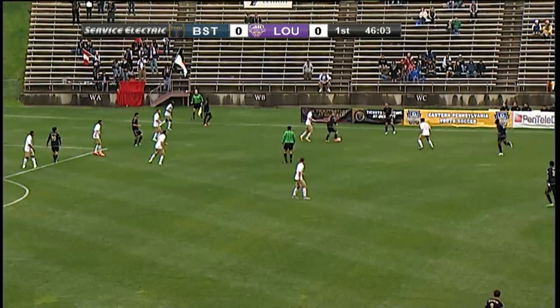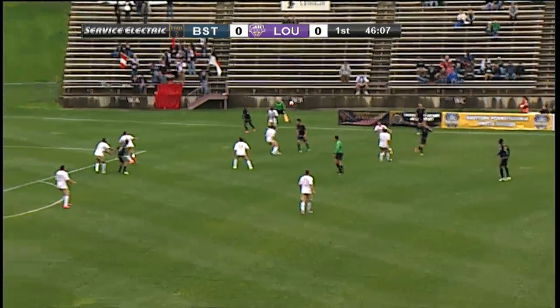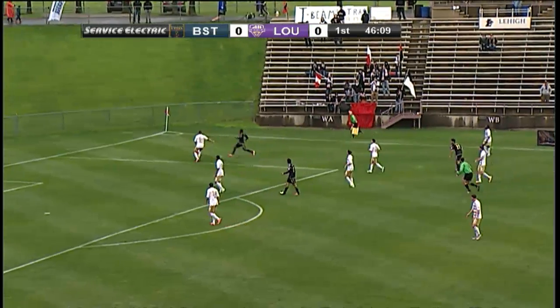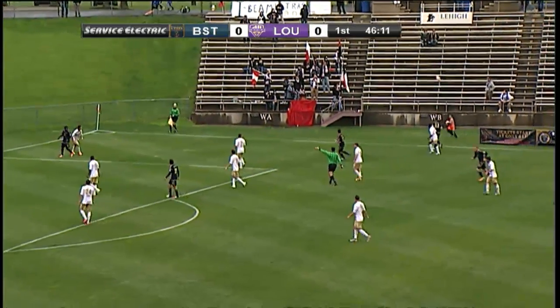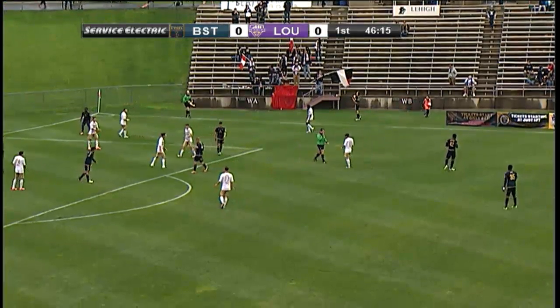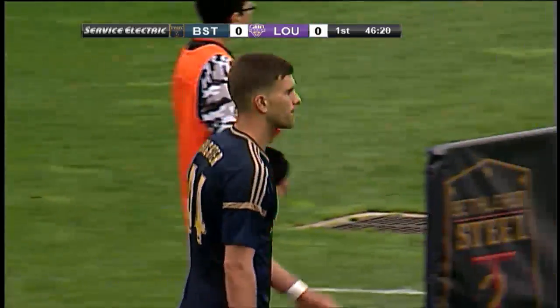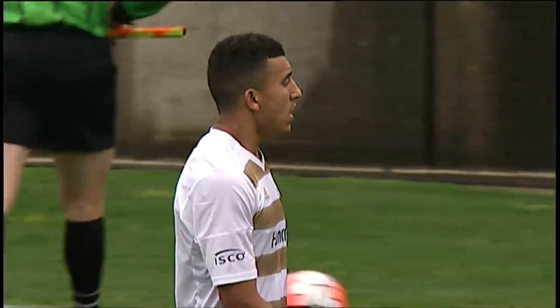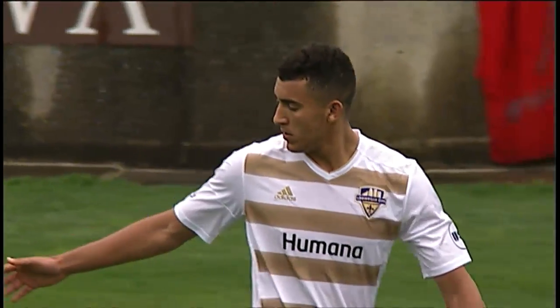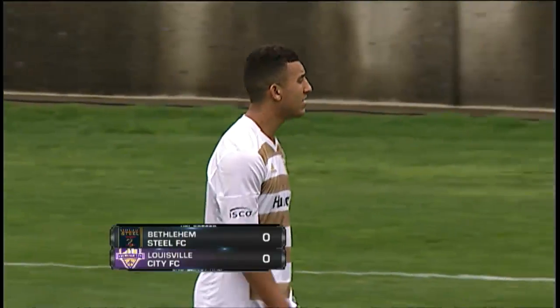Now Steel FC in the attacking third. Fabian Herbers to Ayuk. Tarek Murad just clears. And that will do it for the first half. Another clean sheet here, Matt. This time it's against Louisville City FC after one half of play.